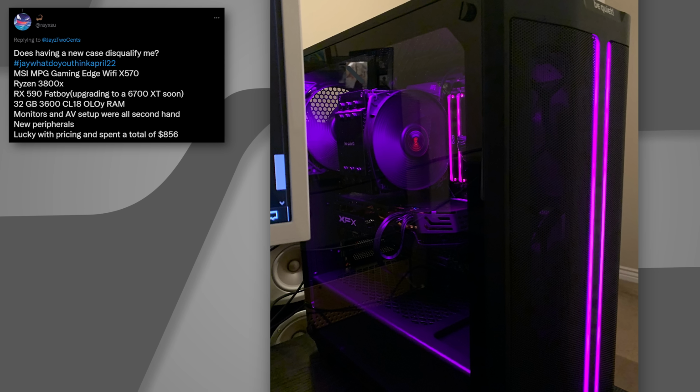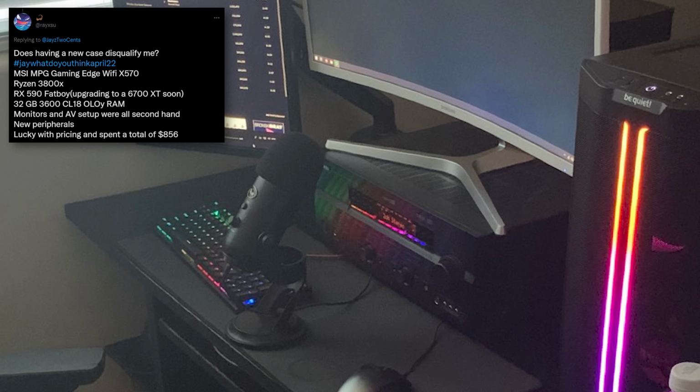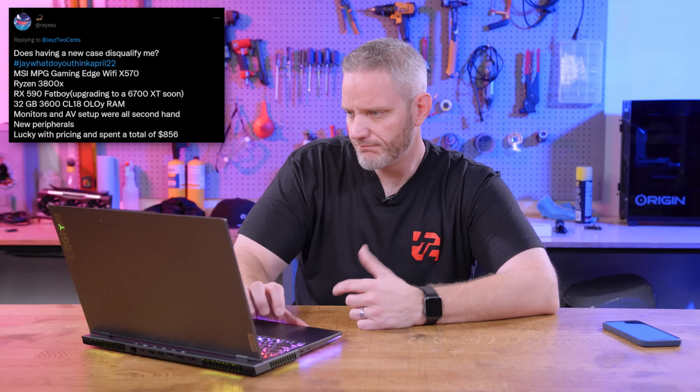But anyway, it says his previous build was a $50 HP 8300 office tower with an upgrade to an i7-3770, 16 gigabytes of mismatched DDR3 and a 1050 Ti, and an MX500 SSD. I do like the way he's using his Pioneer. Is that Pioneer? I think it's either Pioneer or Onkyo receiver as a monitor stand. Big old tower speakers in front of him, so it's a good setup. It's clean. It all matches. I mean, $856. You can't go wrong with that.